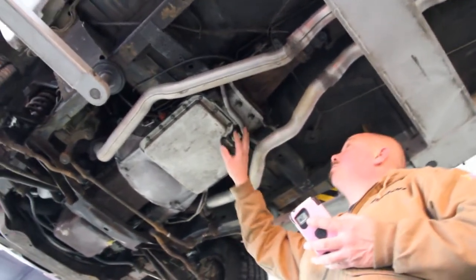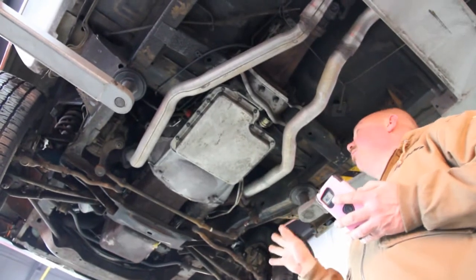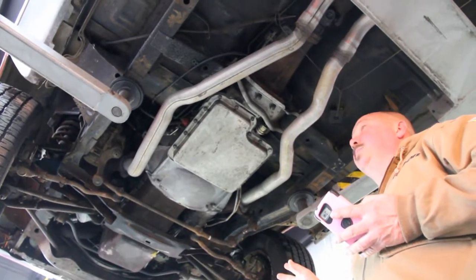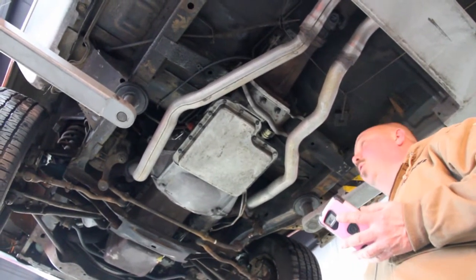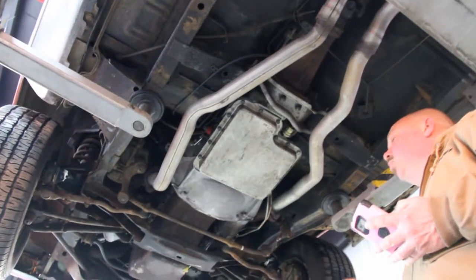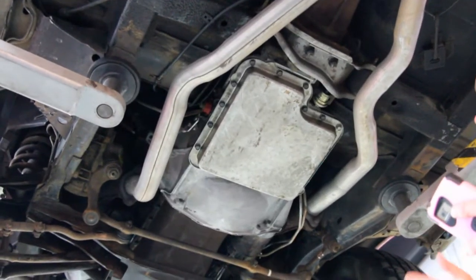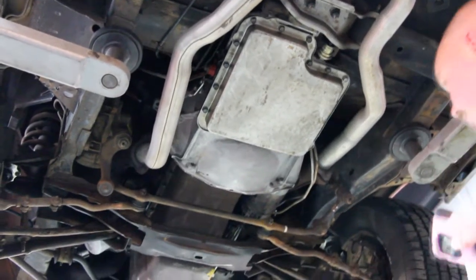Cross member looks like it's brand new there. Transmission C6, never been rebuilt. That's the original transmission. That's what we've been told. The gentleman we bought this from was the second and the fourth owner of this car. Says the transmission's never been rebuilt.